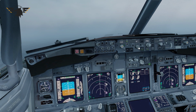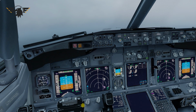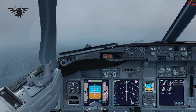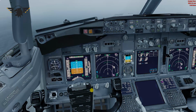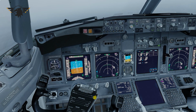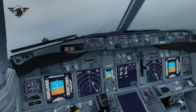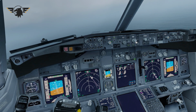We'll book that. Put all the lights on. The weather, I really want to fly a visual, but I can't because the weather's just appalling. 4,000 feet. I'm not getting anywhere fast. 8 miles to go. Okay, we'll start the turn in. Turn some more.